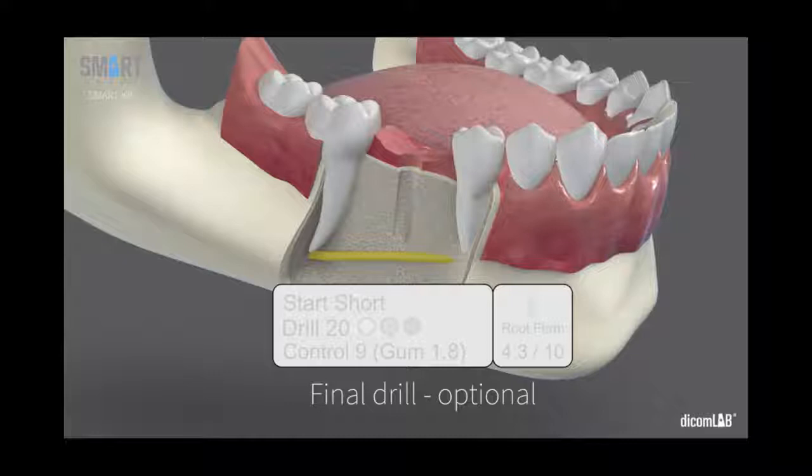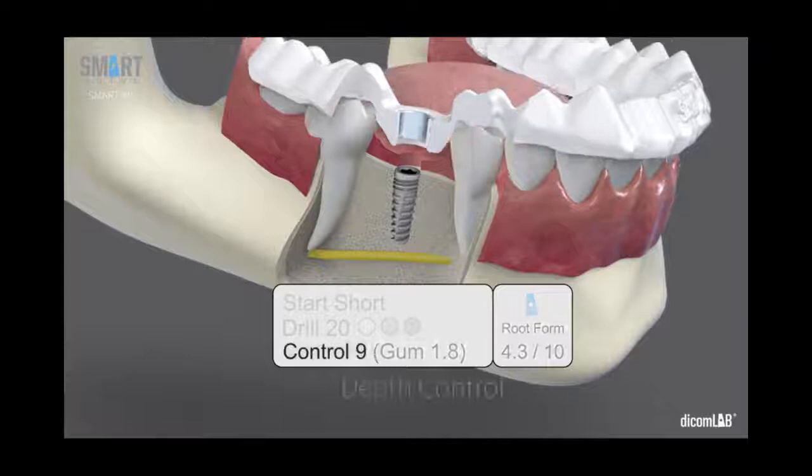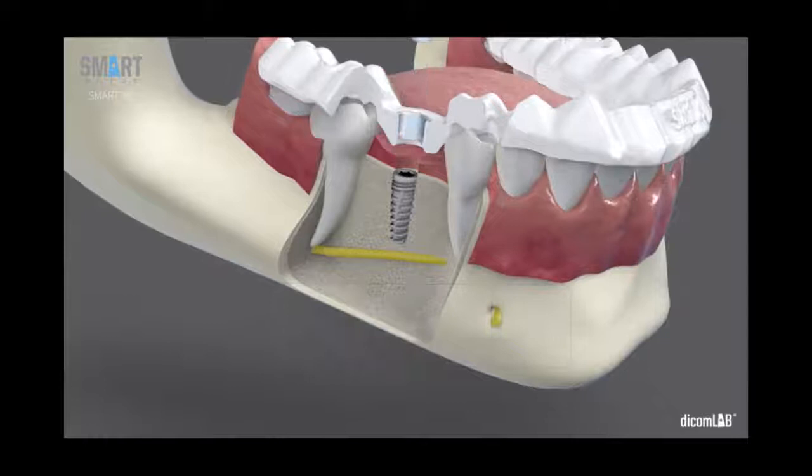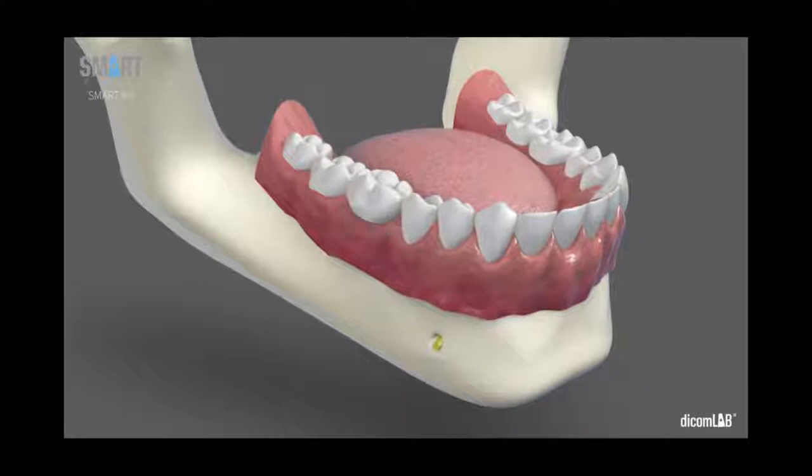The gum height helps you to place the implant in the correct vertical position, and the control number with a control tool helps you to precisely recontrol your vertical implant position. So this protocol with the surgical guide provides you a really nice surgical experience, which is safe, accurate, and predictable.